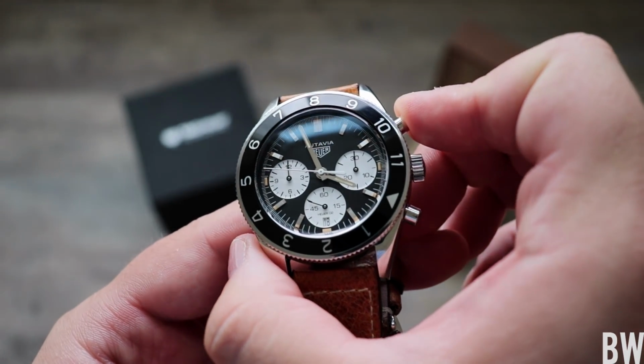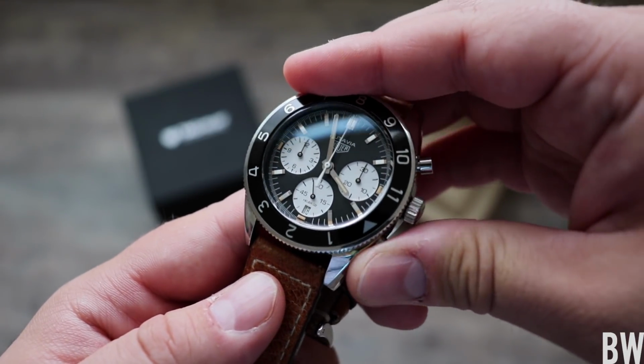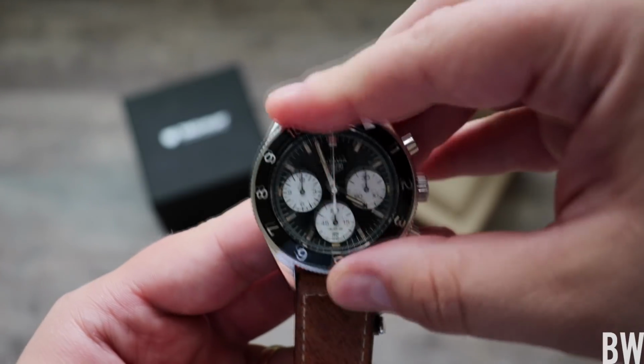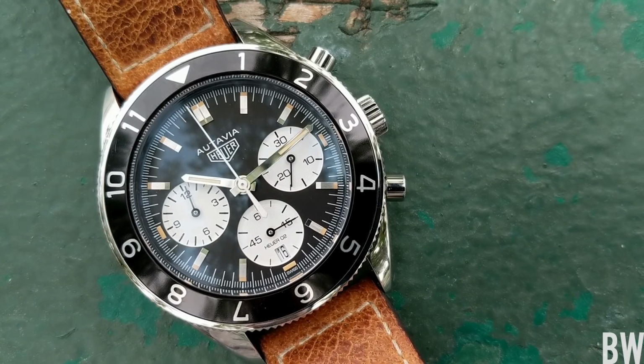So let's stop the chronograph. Again, nice and loud, snappy and responsive, and reset. Very easy. So nice chronograph action, nice bezel action, and there's not a lot not to like here. Now, what would be any negative aspects to this watch?